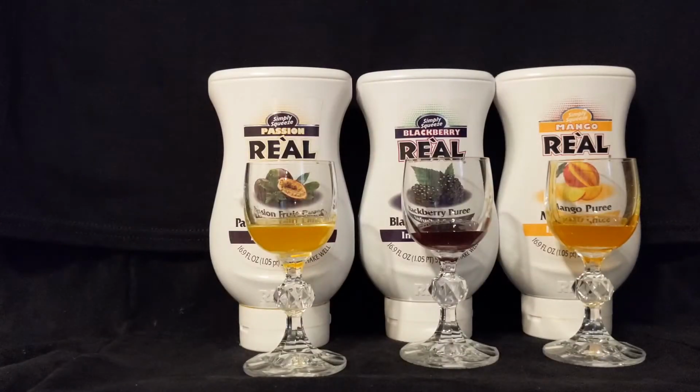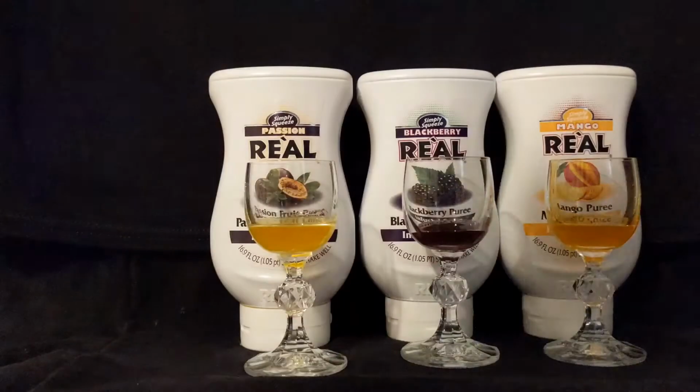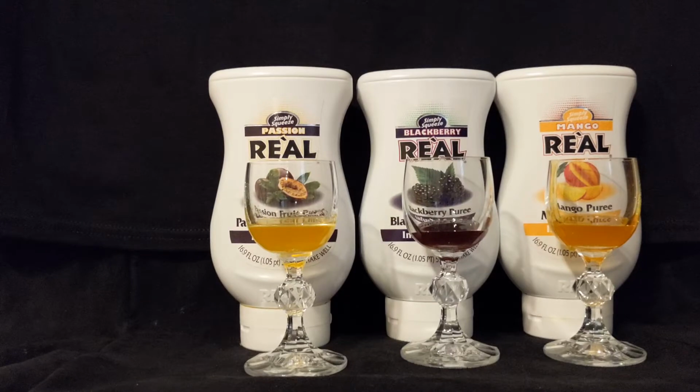So I'm going to open this cream of coconut up. They all also say shake very well before using. So I'm going to put this back on, shake it up, and then pour out into the glass.